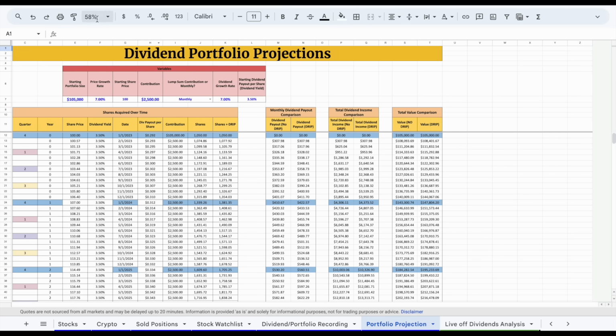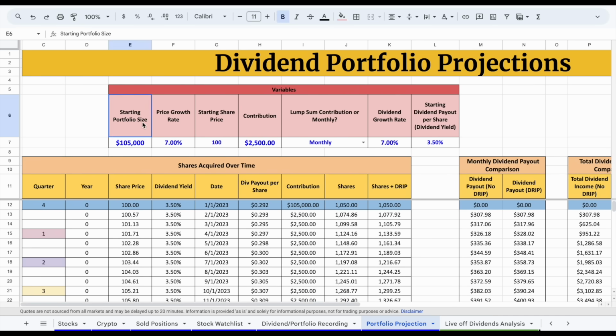And to analyze this better, I'm going to be looking at my portfolio projection tab. And you can see right here, I plugged in my starting portfolio size as of right now, my price growth rate, and my dividend growth rate. I'm projecting 7% for both. Starting dividend yield, I'm estimating will be around 3.5% long term. And I'm currently being very aggressive with my contributions, estimating around $2,500 a month.